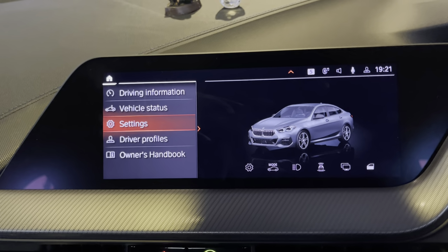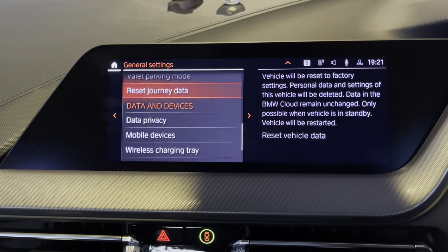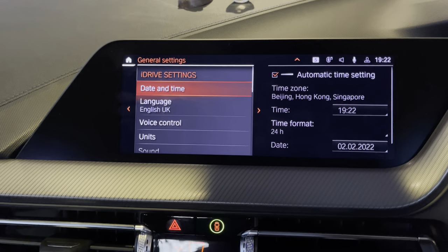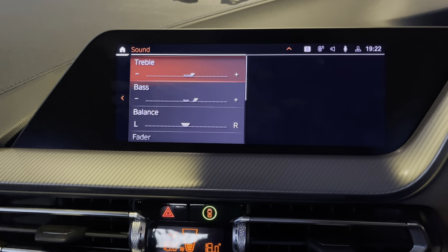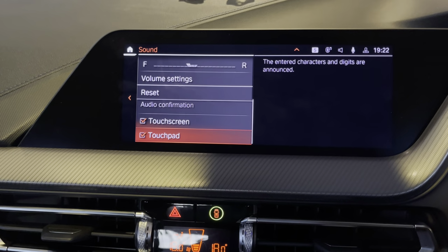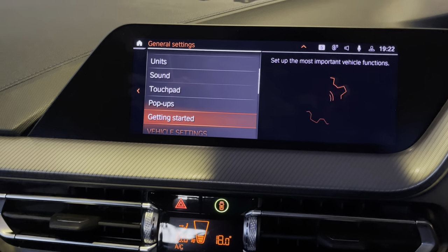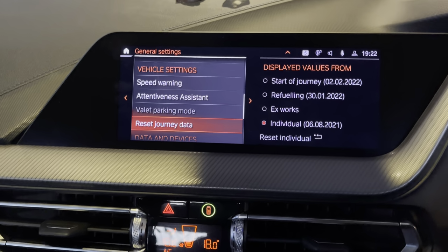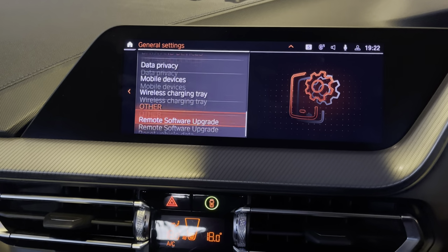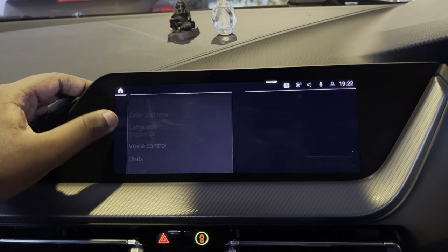Next, bring up your settings menu, where in settings you can adjust your general settings, which is your date and time, language, voice control, units, sound settings, where you can adjust your bass, mid, treble, balance, fader, volume settings, touchpad settings, pop-ups, getting started, speed warning, attentiveness assistant, valet parking mode, and reset them back to factory settings, data privacy, wireless charging tray, which is right here, and all that. So to get back, press this.